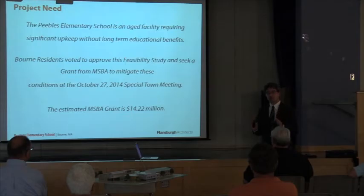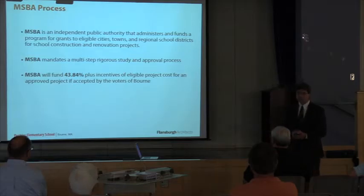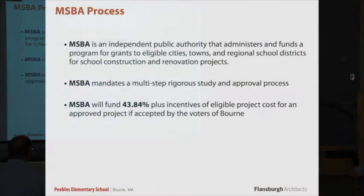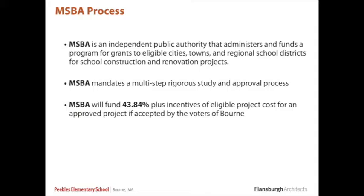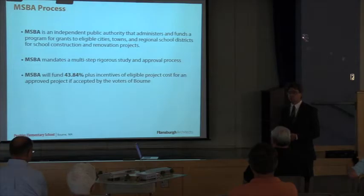So it's a very significant partnership with the MSBA and a very significant contribution from the state to the town of Bourne. The MSBA is the Massachusetts School Building Authority, and they oversee all school construction across the state. They are a partner with all local communities, providing guidance, structure for the feasibility study as well as the design, very substantive regulations and guidelines to follow for each community.